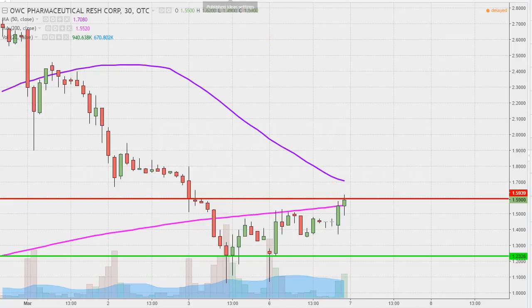One thing to keep an eye on, though, not that far off, is going to be the purple line right there, which is the 50-period simple moving average. And that could very well act as resistance too. By no means am I saying it's going to go up there and get rejected back down to $1 or anything like that. But from a technical perspective, definitely one of those moving averages and one of those technical indicators that you want to keep an eye on.